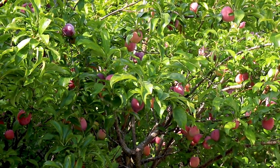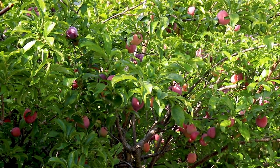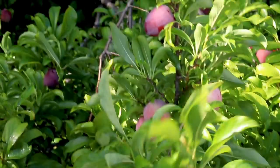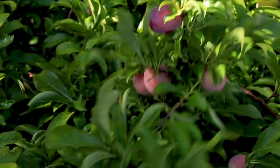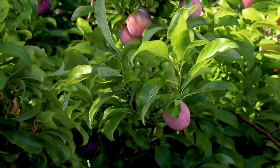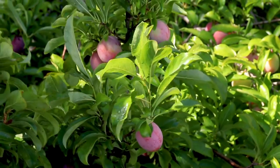Two years ago. What are we going to do? I need to sell those. I can't give those away. That's a cash crop. Oh, my tree, my beautiful tree. Gorgeous. Oh, it's starting to pick it up right now. Yeah, it just falls off.